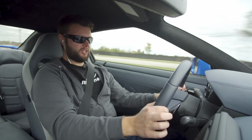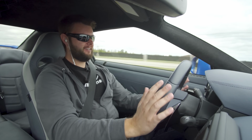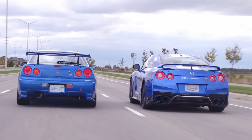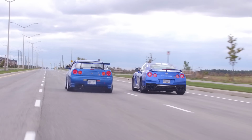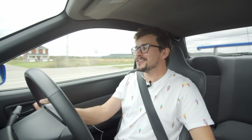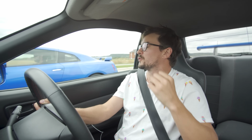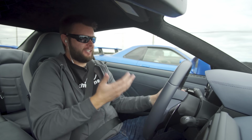Oh my God, the boost hits so hard in this. Okay, I mean, yeah, this is good too. Oh my God, this thing is crazy. The R35 is definitely quicker to react and faster, but this just feels so much more raw. It does. This feels like I'm driving a computer.